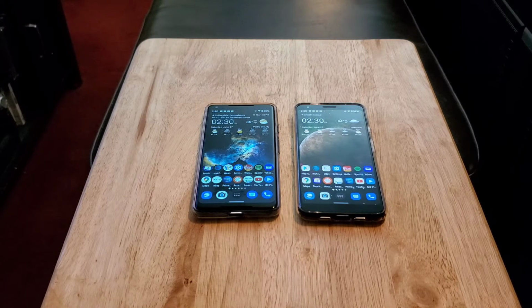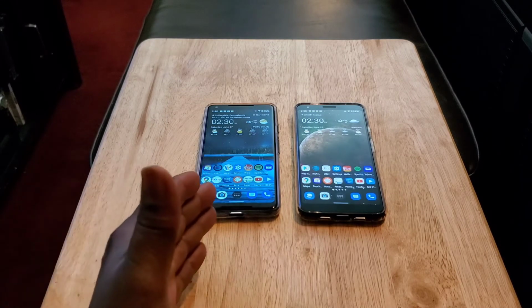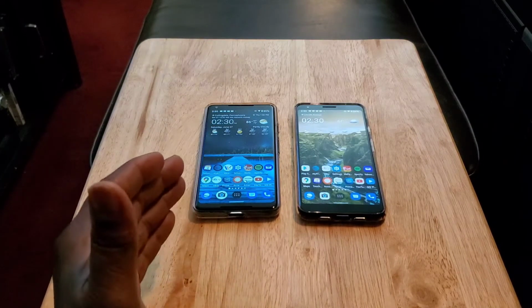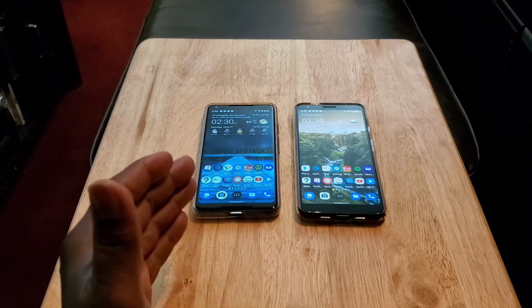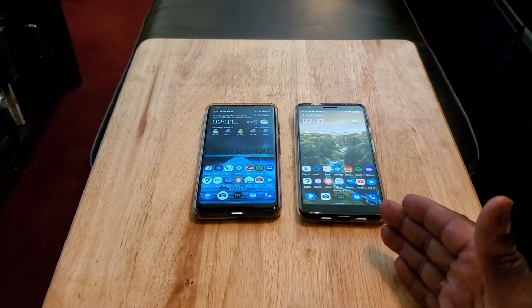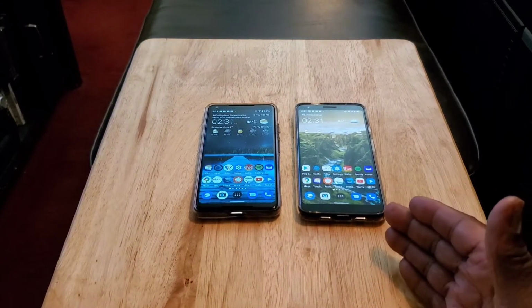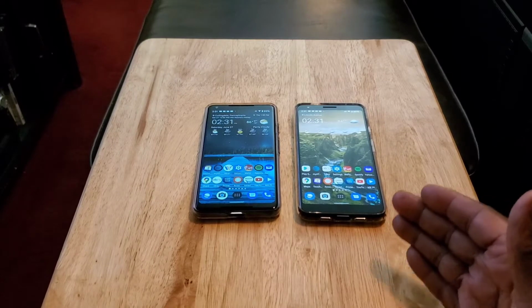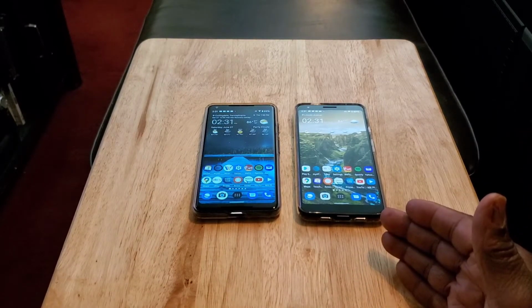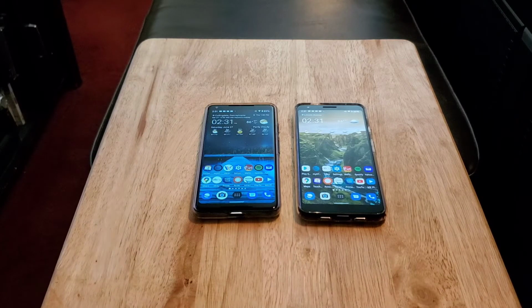Now, the Google Pixel 2 XL was released in 2018. This device right here, and keep in mind this is a flagship device. The Pixel 3a XL was released in 2019. This is a mid-range device, okay? The Google Pixel 3 XL is the flagship, so this is the mid-tier device right here. So of course there's going to be some subtle differences, but not as many as you would think.